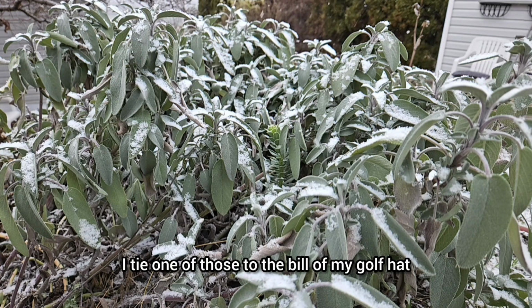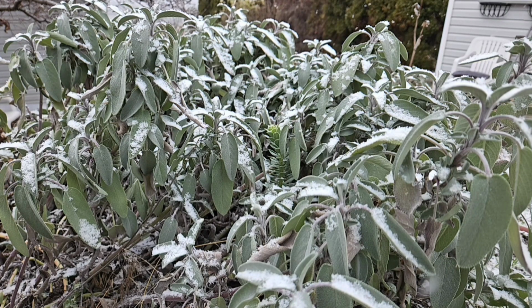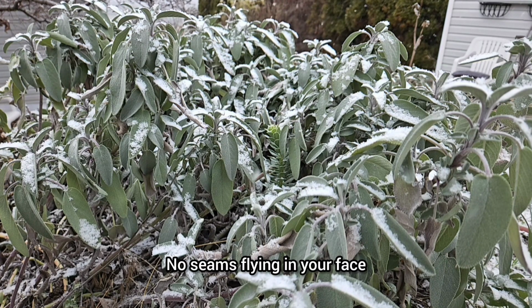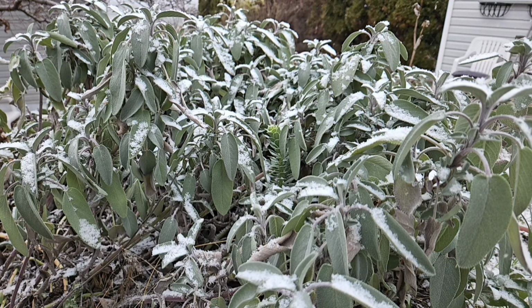Now, I tie one of those to the bill of my golf hat, because every hot summer we get these little no-see-ums flying in your face. There you go. Trying to breathe in the carbon dioxide. Yeah, there you go.